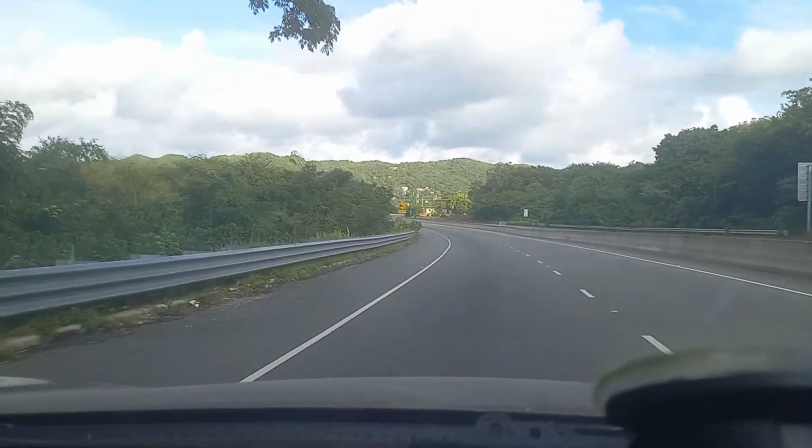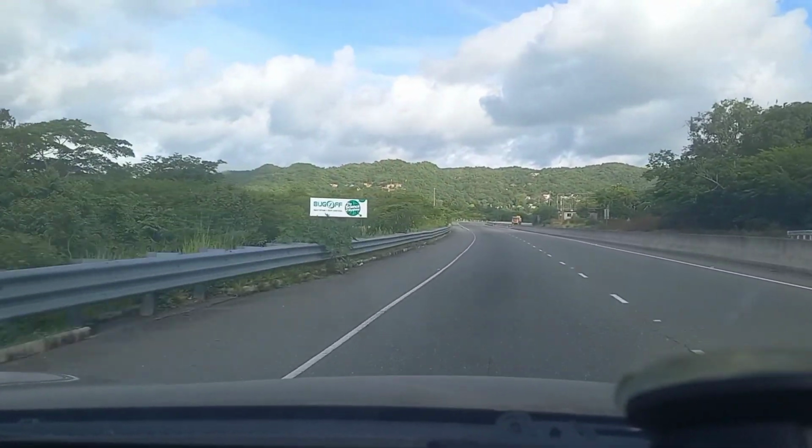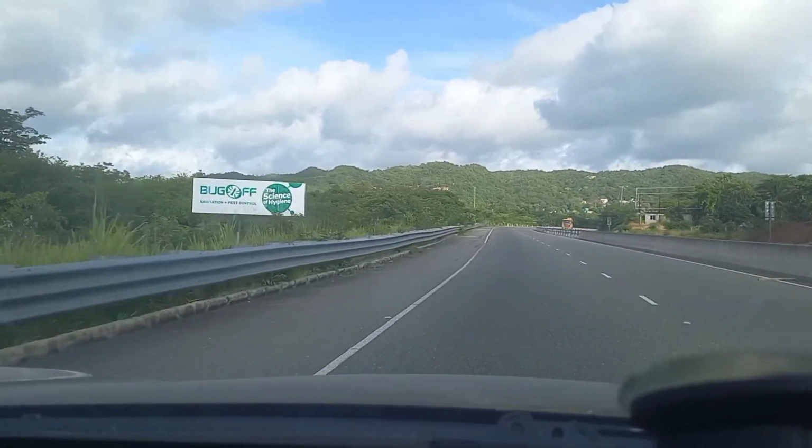It says 64 kilometers to Ocho Rios. Again, we're not going to Ocho Rios, we're going to St. Anne's Bay. But that's alright.